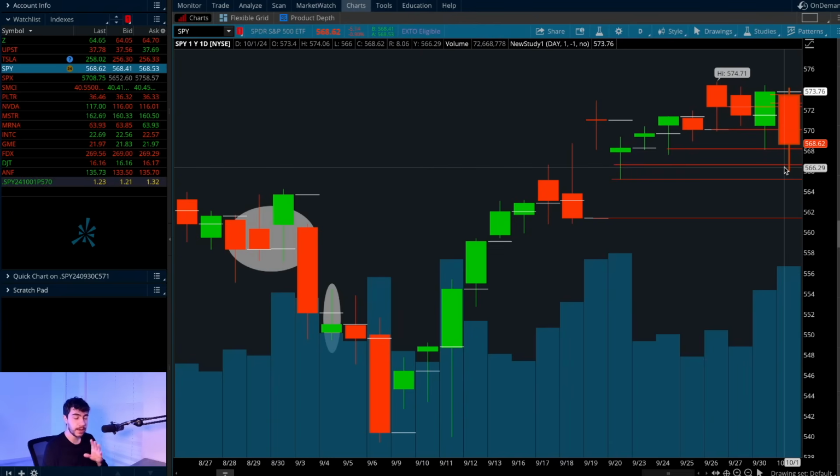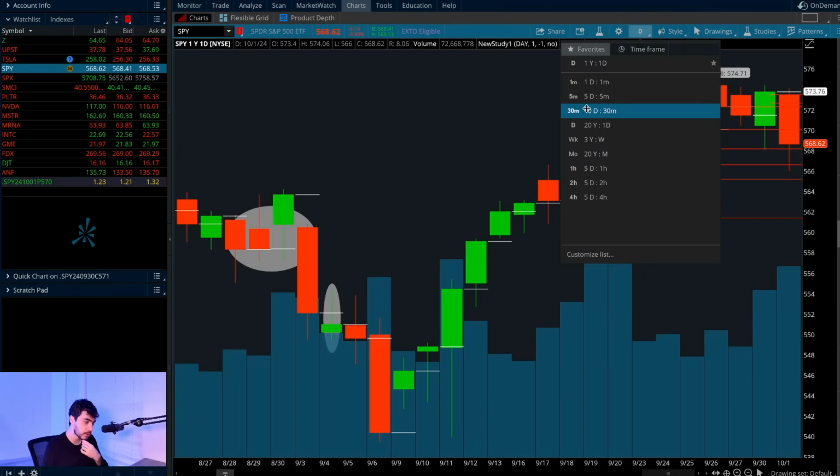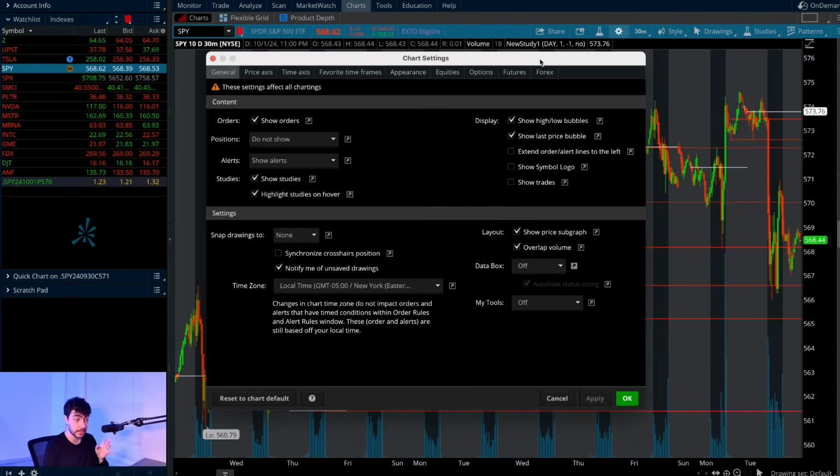If you're going with the lower level, best wait for confirmation. If you're going with the higher levels, it's likely just going to crash. So you can just kind of get in a sense, but I encourage you to use confirmations, right? So that's what I'm seeing on the overall 10-day, 30-minute chart.